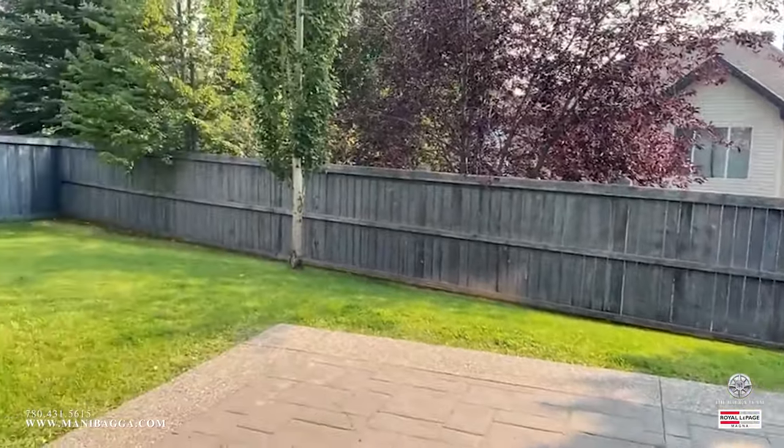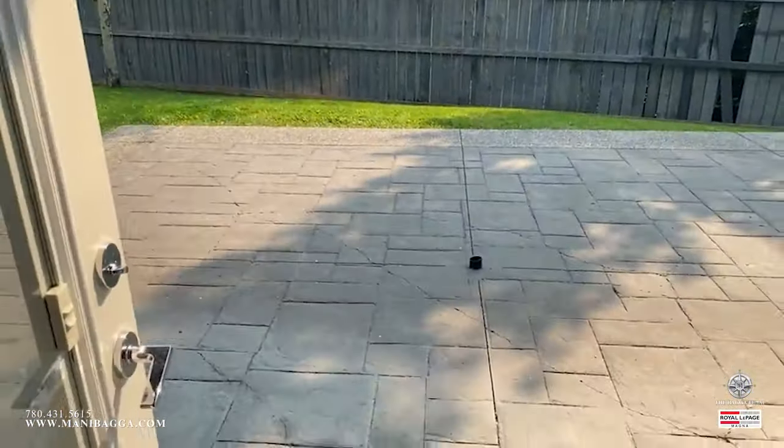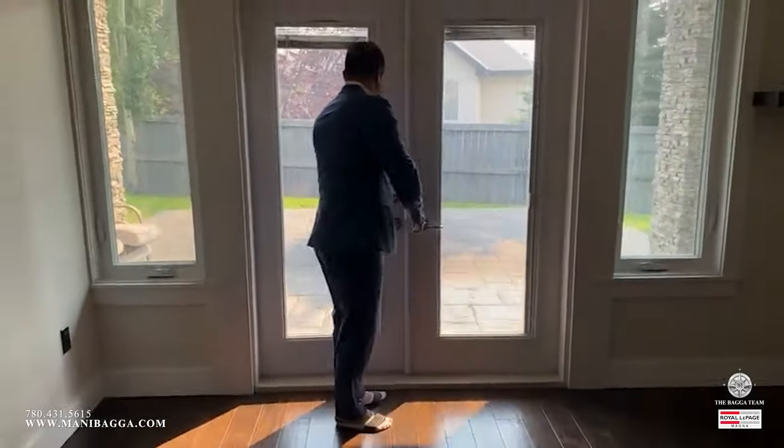That is all covered in concrete, with a full stamped patio at the back. All right, here we go.